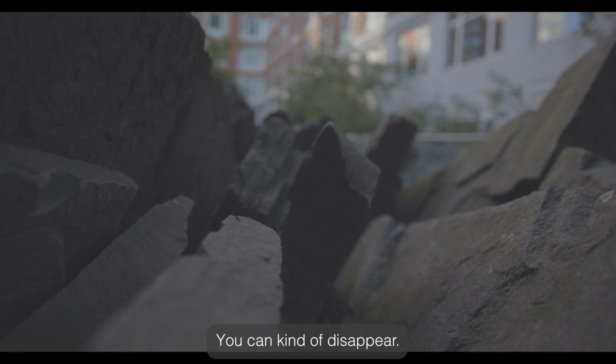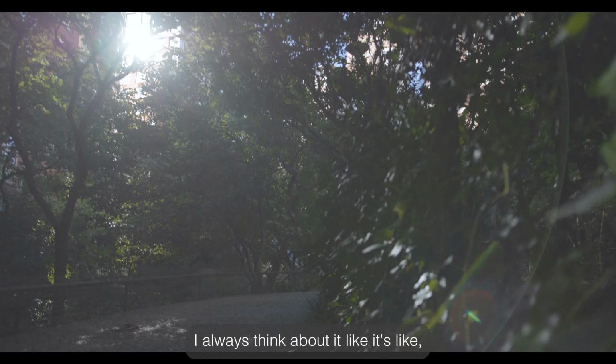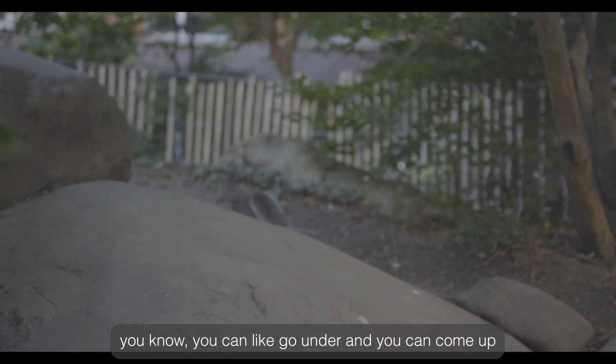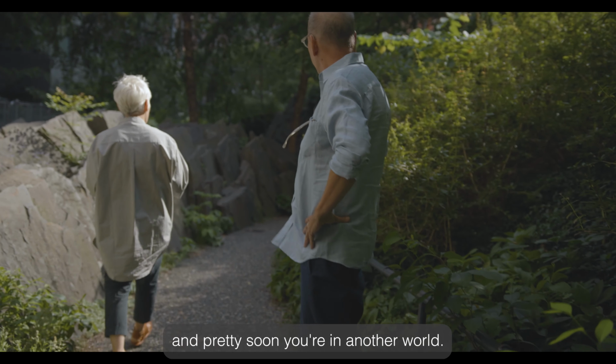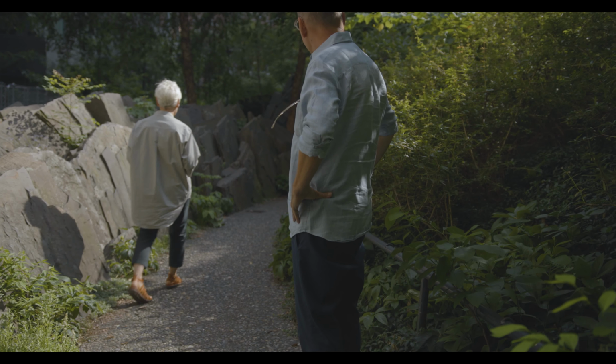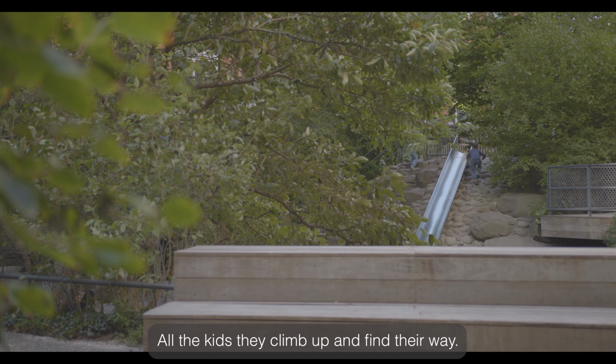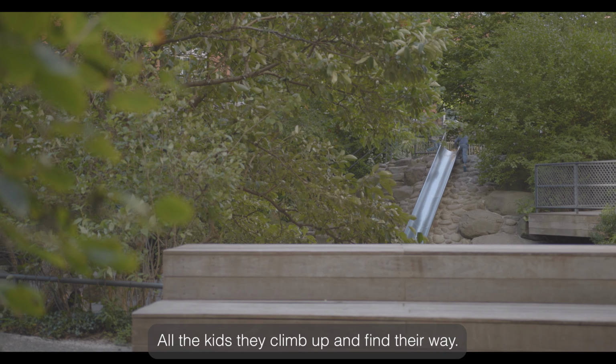And you can kind of disappear. I always think about it like, oh, you can be like the squirrel. You can go under, then you can come up, and pretty soon you're in another world. There's not a path that says come up here, but look at this. All the kids, they climb up and find their way.